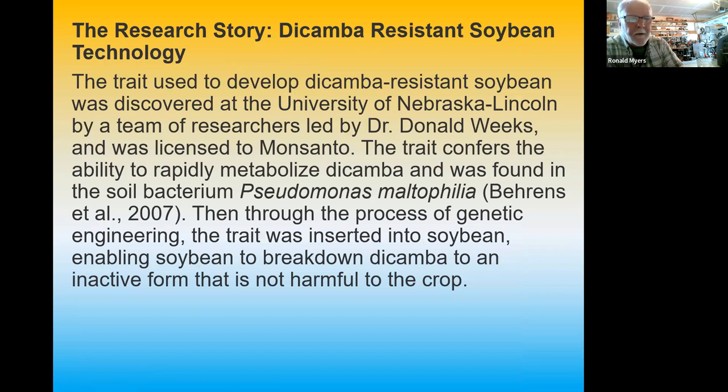It works this way. Dr. Donald Weeks at the University of Nebraska, Lincoln, and his team of researchers were licensed by Monsanto to come up with a way to confer the ability to metabolize dicamba within the plant tissue of a soybean. So how are they going to do that? Well, they knew that dicamba is a benzoic acid, a natural plant hormone, so all plants have a certain amount of benzoic acids, and that there are soil bacteria called Pseudomonas maltophilia, which actually feed on the benzoic acid.